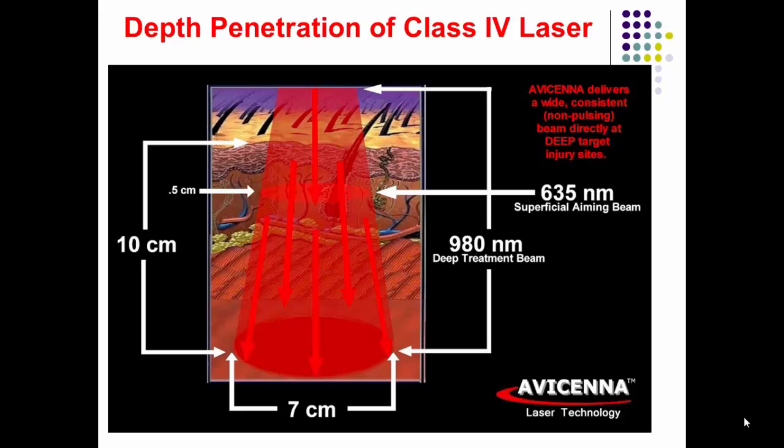The class 4 laser, the one I use, the most powerful laser on the market, the AVI SL30 class 4 laser, is a 30-watt laser. We're going to get at least 7 inches of penetration depth.